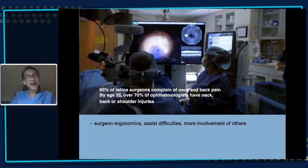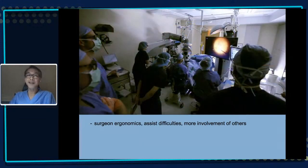Now, there's no perfect machine as of now, but if you look at the assistant, it's actually the assistant who can potentially have problems because they have to tilt their head to be able to see the monitor. But one big advantage is that when you do the surgery, everybody gets involved. Everybody gets to see what you're actually seeing.